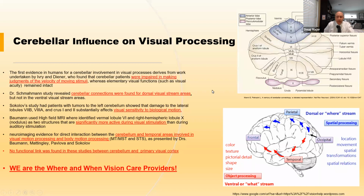Some other interesting research and information regarding the cerebellum that I thought was appropriate was the idea that the cerebellum connects mostly with the dorsal stream areas, and it's very sensitive to biological motion, but there was no link between the cerebellum and the primary visual cortex. In other words, the cerebellum is part of the where is it system and the when is it system, but to keep it from getting confused, it is not at all involved directly with the what is it system.